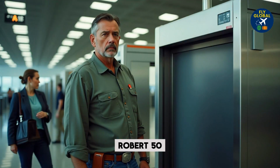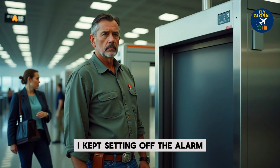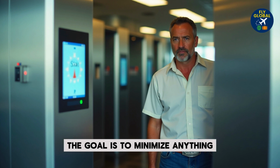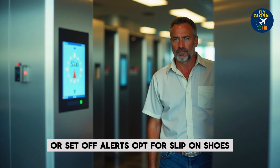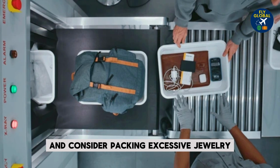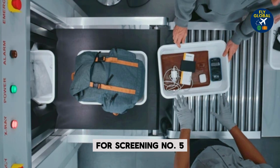Robert, 50, flying to a formal event, wore a heavy buckle belt. "I kept setting off the alarm, even after removing my watch," he recalled. "Finally, they made me take off my belt. It was incredibly frustrating and held up the whole line." The goal is to minimize anything that might obscure the scanner's view or set off alerts. Opt for slip-on shoes, remove all contents from your pockets before you reach the divesting area, and consider packing excessive jewelry or non-essential metal items in your carry-on bag for screening.